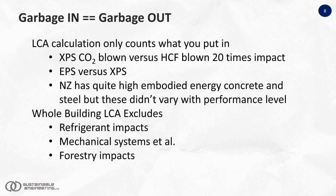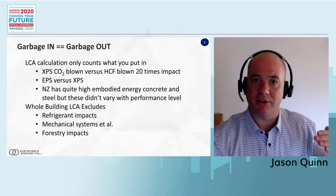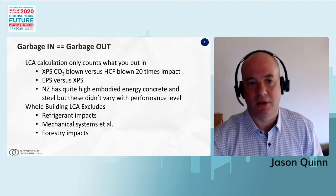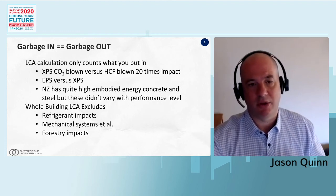And the things that had the biggest embodied carbon impact on this building, you would expect, weren't included, right? So I neglected steel and the concrete because it was the same for every building. I only varied the things that varied. So be really careful when you're looking at a life cycle analysis result that you understand what the person actually varied in that calculation, because it's always garbage in, garbage out.